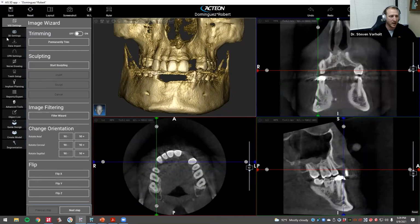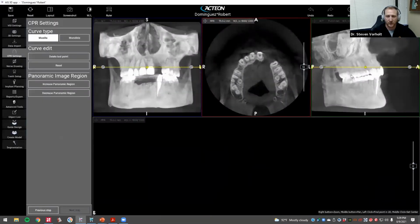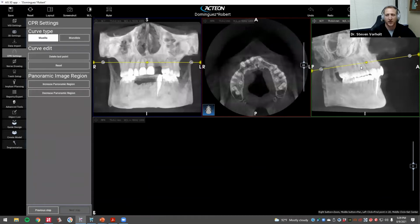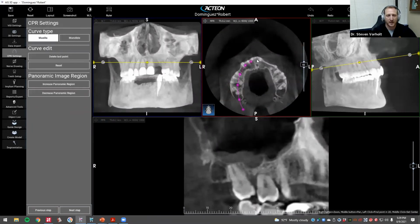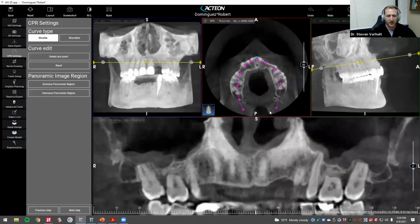Okay. Next thing we're going to do, most important, we're going to draw our panoramic curve. So since we're focusing today on the maxilla, I like to make my panoramic curve level with the hard palate. It helps me to reposition the patient if they weren't positioned perfectly parallel to the floor when they were scanned. I'm going to go just about to the apex of the teeth, and I'm going to start my pano curve behind the pterygoid plates. And it's going to end up looking somewhat like a horseshoe. And I'm going to basically be aiming for the apex of these teeth right at the top of them. Okay, so a little bit of a horseshoe here.